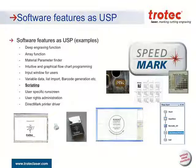We also have an array function where we can easily duplicate one graphical element and have it also duplicate the serialization. We have the material parameter finder where you can basically run a test swatch of every laser setting possible for that material, and then you can use the grid to find what setting you think looks best. The SpeedMark software has a very intuitive and graphical flowchart program.